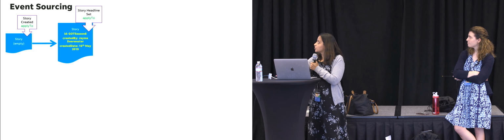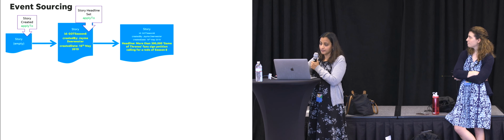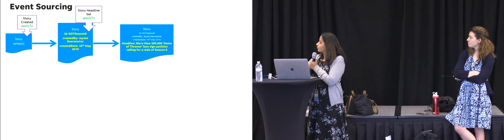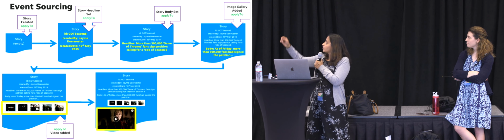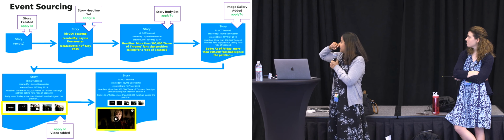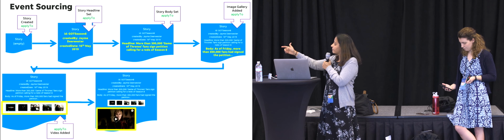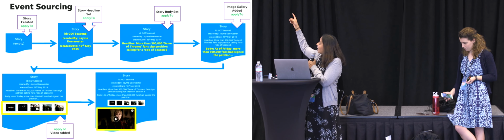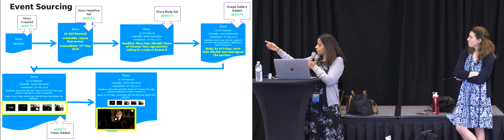Next, we encounter the story headline set event from the data store. We apply it onto that object, and now we have some more data in the story, which is the headline of the story. Similarly, you'll see a story body set event comes in. It gets applied to the story. Now we have the body of the story. On the top right, you'll see an image gallery was added. And now you see the Game of Thrones image gallery in the story.